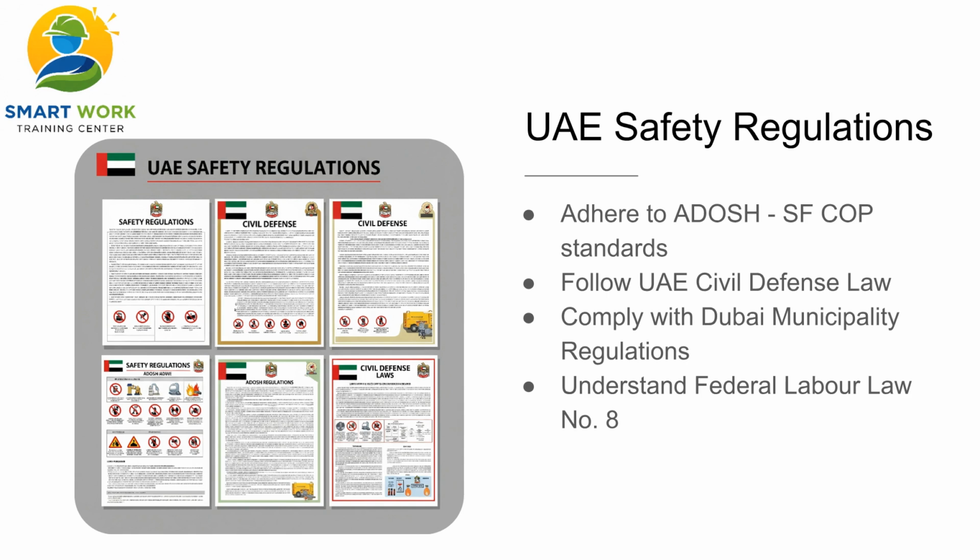This law mandates comprehensive fire prevention measures, building safety standards, and emergency response protocols for all establishments. Dubai Municipality Regulations. Specifically within the Emirate of Dubai, the Dubai Municipality issues additional regulations and circulars that often complement and enhance the civil defense codes. These may include specific requirements related to building materials, fire resistance, and the issuance of operational safety permits, ensuring higher local safety standards.